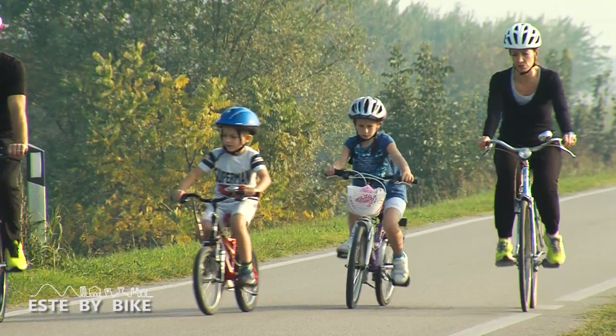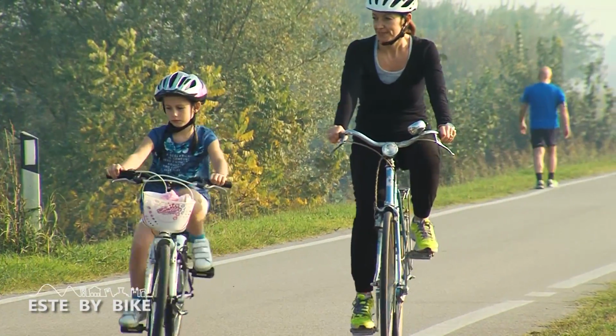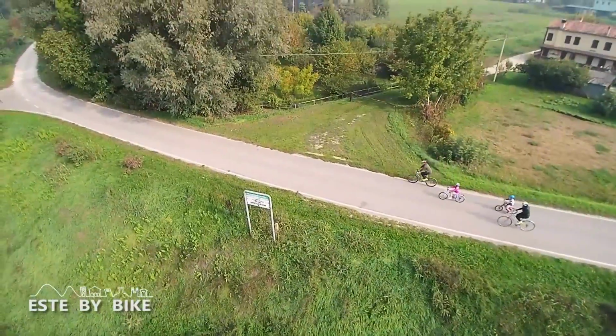Let's continue our itinerary by climbing down towards the village of Pra, the fertile countryside of Este that surrounds this stretch of track.